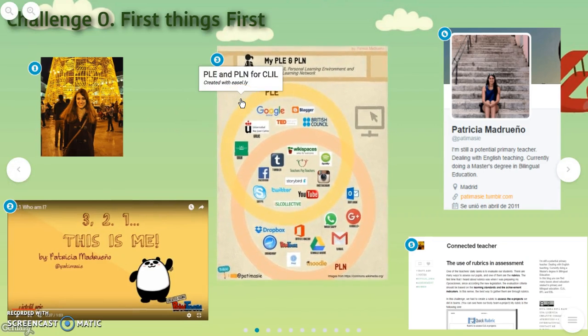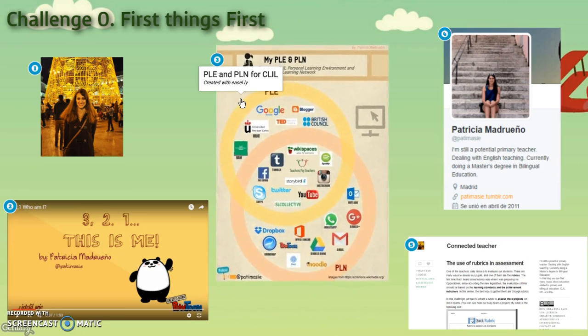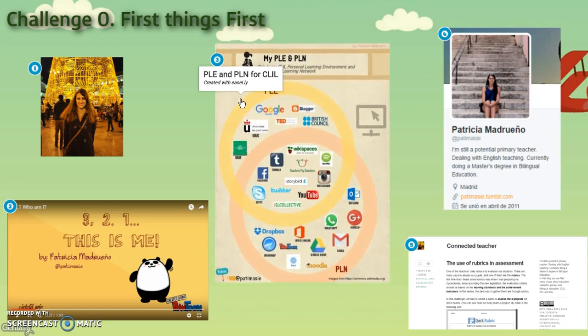Thirdly, I had to define my PLE and my PLN. I had no idea about these terms before doing this task, but now I believe that bearing in mind our personal learning environments and networks is especially essential for us as teachers. I created it with easel.ly, a great tool to create posters.